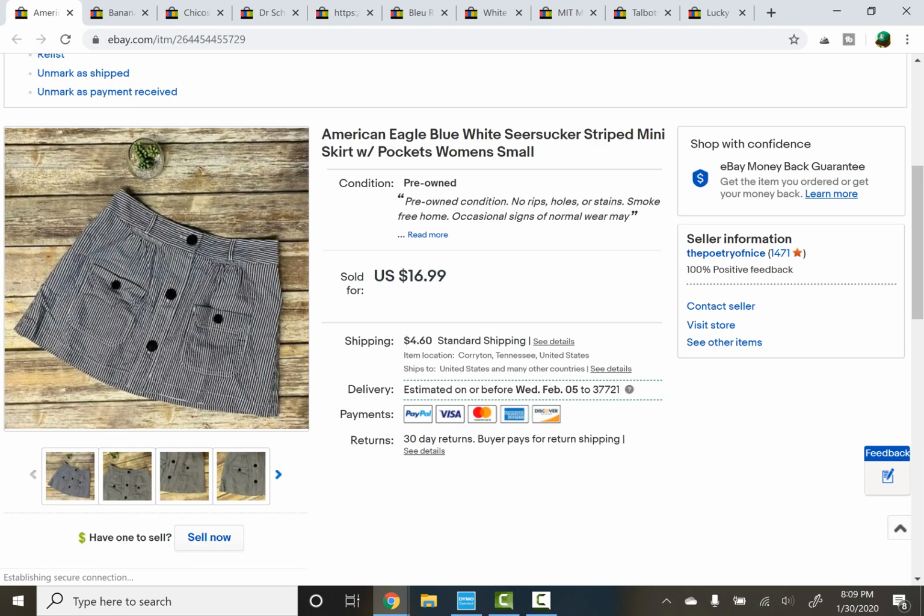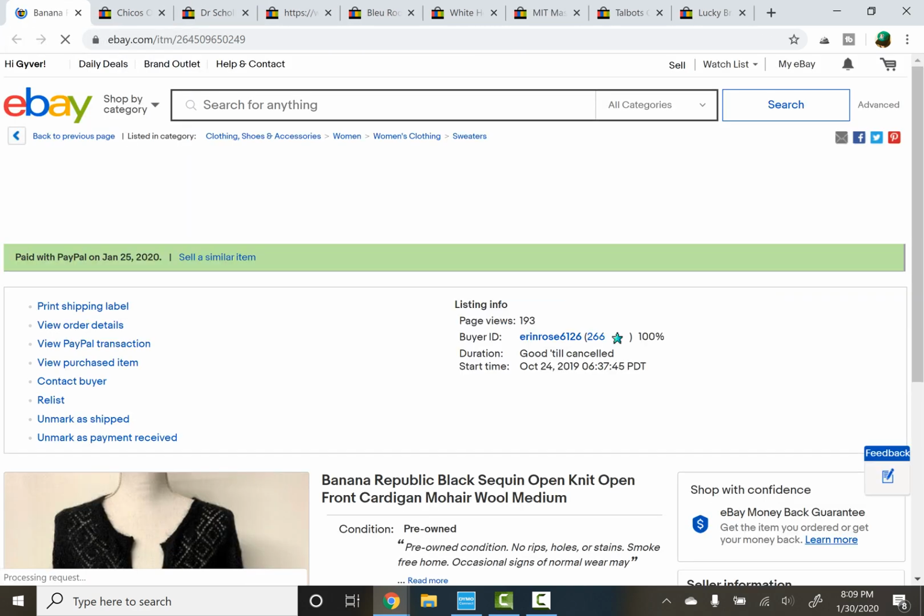And this was a $10 sale. This is something I've had in my store for several months now. A very, very basic bread and butter piece, American Eagle, blue and white seersucker stripes. Seersucker meaning that it had that kind of puckered texture to it, a mini skirt with pockets. Like I said, $10 plus shipping there.